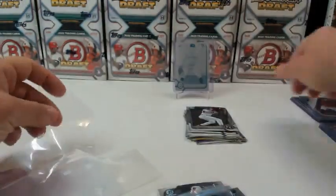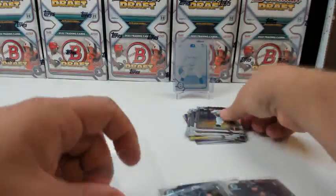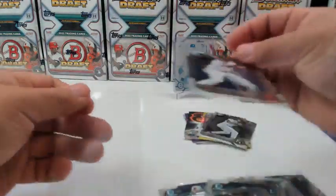That's a Jackson Holiday refractor there, so that was pretty nice. We're through box one. We're going to move on to box two shortly. See if we could pull you guys some heat here in the Super Jumbos.